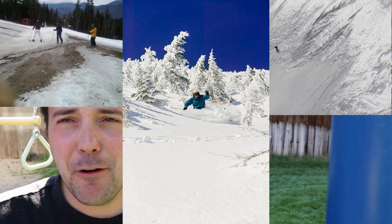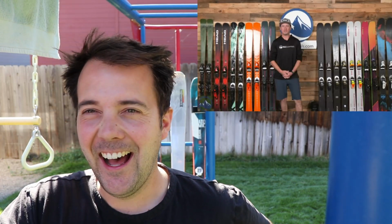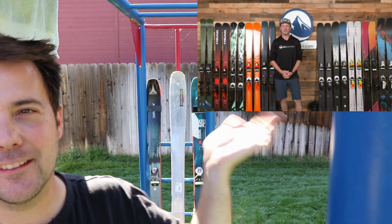So, no, I don't have 9 skis behind me. I've got 3 pairs of skis, which in my mind is a little more practical for people who are actually skiing regularly. I don't know who would actually need 9 pairs of skis. That seems insane to me, but oh well, that's where we're at.